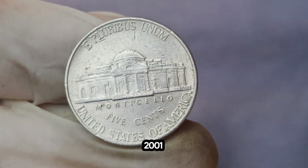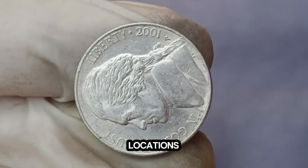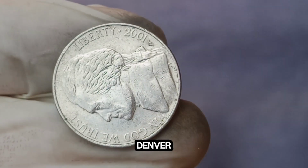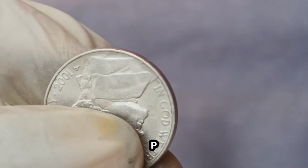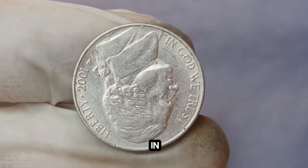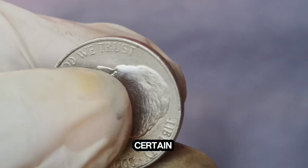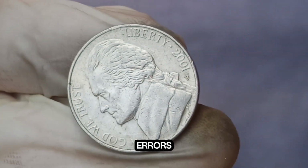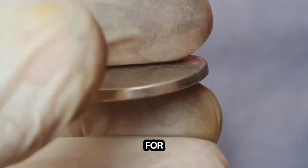In 2001, the U.S. Mint produced millions of nickels across 3 locations: Philadelphia (P), Denver (D), and San Francisco (S). The P mint mark indicates it was minted in Philadelphia, and although this might seem like a common coin, certain rare varieties, mint errors, and high-grade examples have turned this 5-cent piece into a gold mine for collectors.